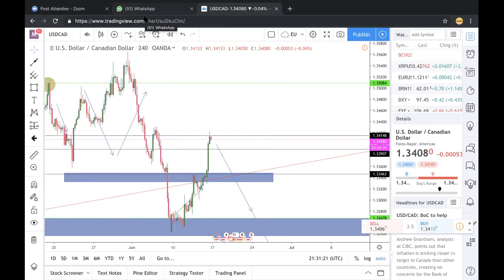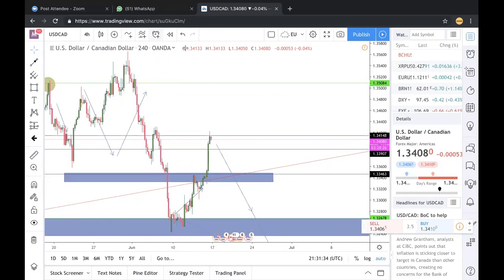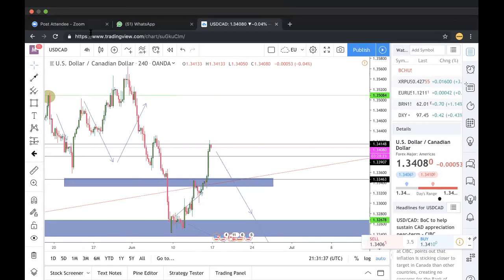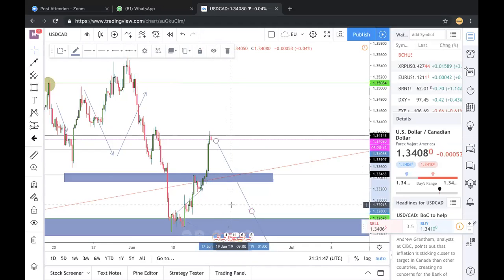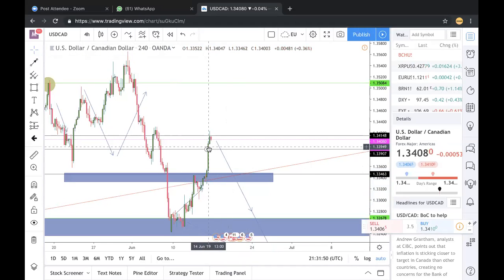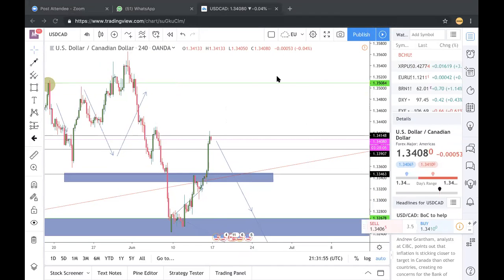All right, so any questions, any thoughts about this USD CAD? Can you hear me? The mic's going on mute. Me personally, I'm just looking at it myself now on my screen. What do you think? A red candle has literally just formed. Funny enough. Go ahead, bro. Oh yeah, she can hear me. Okay, so finish your statement, Marco.